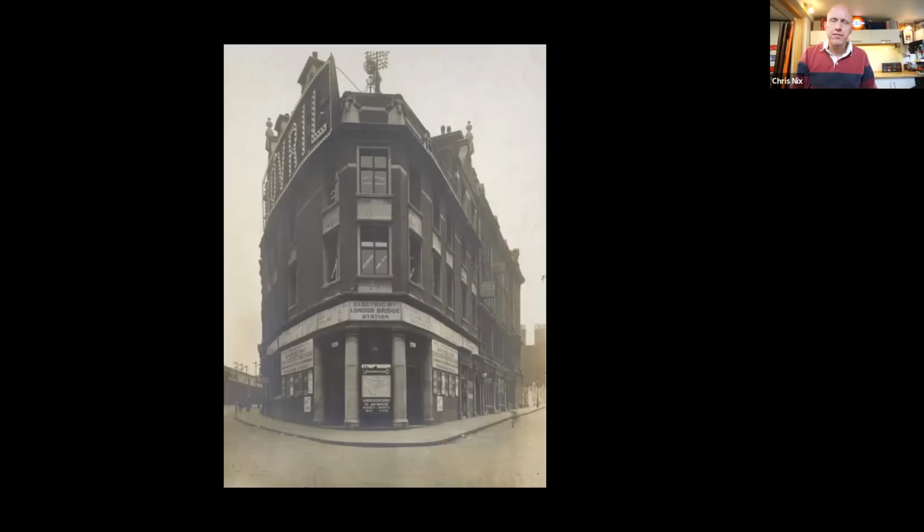So this, if you know the London Bridge area, this was down towards the Borough High Street, away from the station, and it was quite a small building. So even when it was still around, when I first knew it, you could miss it very easily.